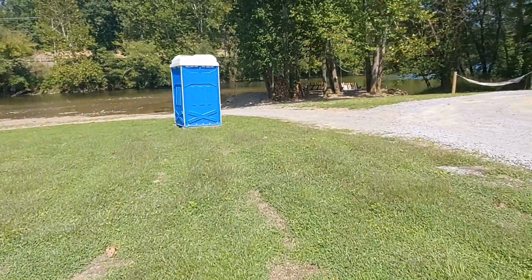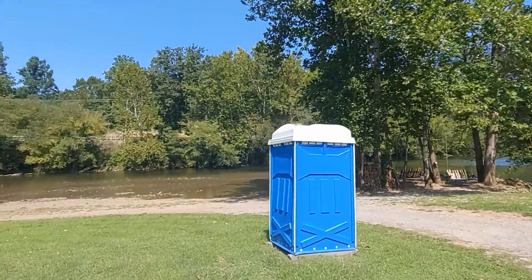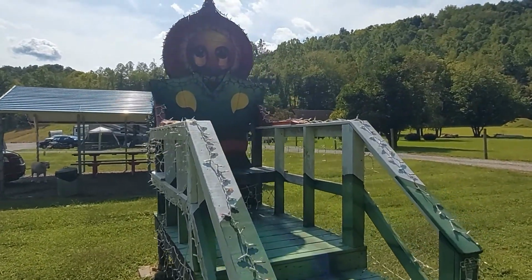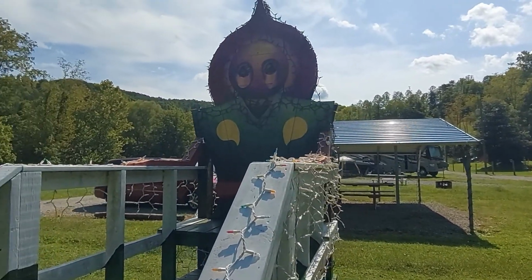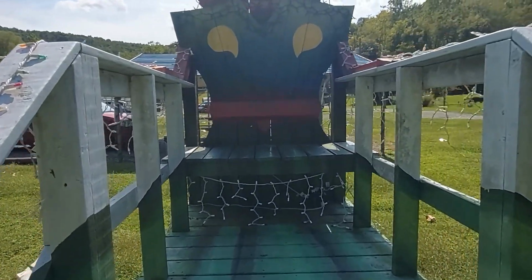The last one right by the river. This one's got Christmas lights on it. Probably cooler than at night time. Oh, I found all five. I wasn't sure if we would or not.